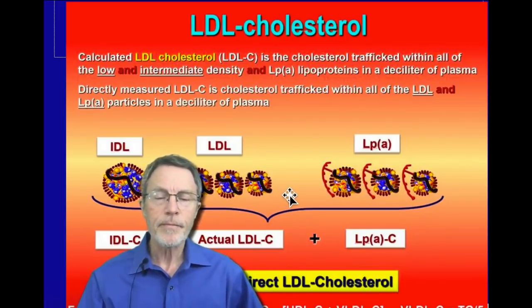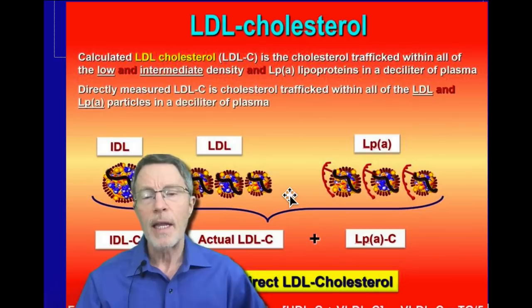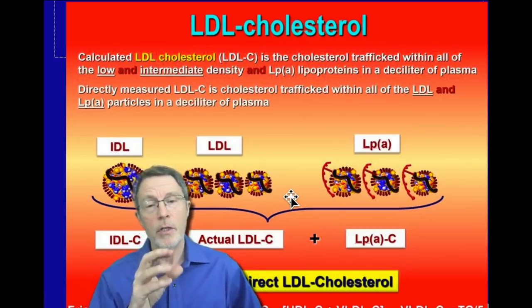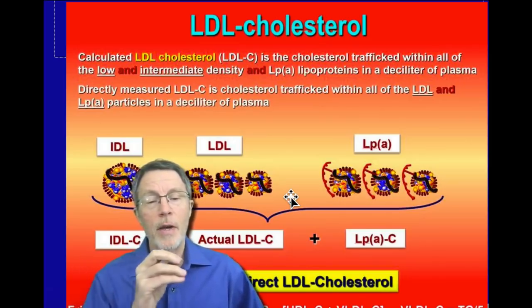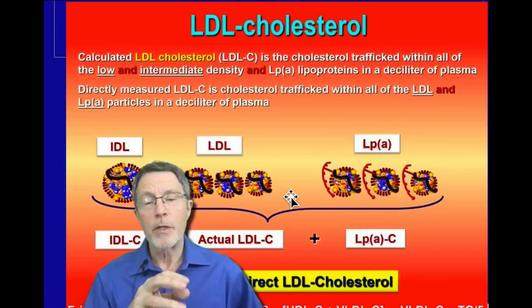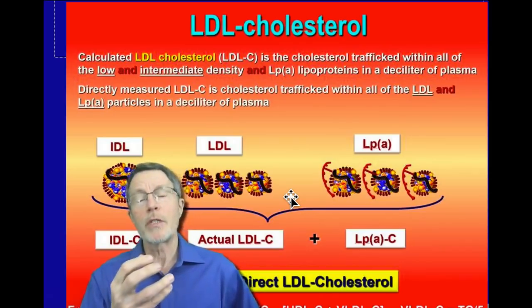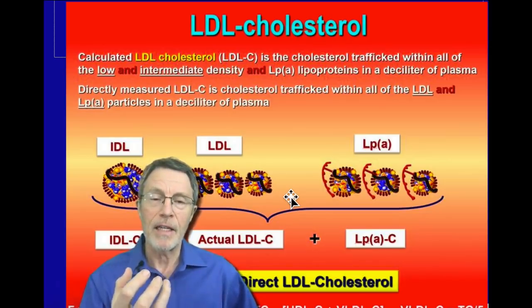Now, you may also hear the term, and you will at some point, ApoA, ApoB. Apo means without, and that's short language for apolipoprotein. So, an apolipoprotein is the protein alone in the particle. A lipoprotein is the full particle with the protein and the fat inside it.